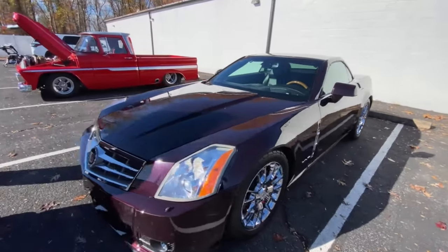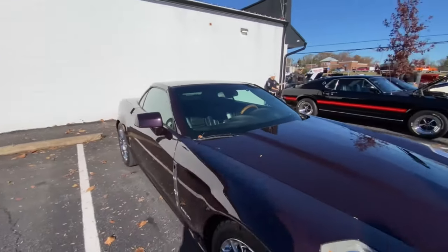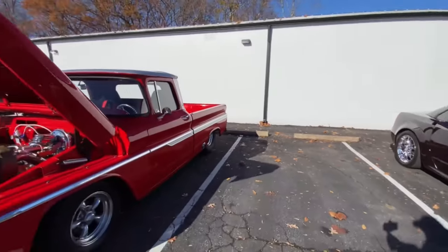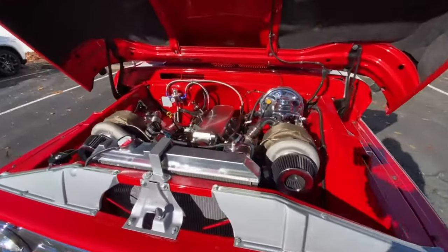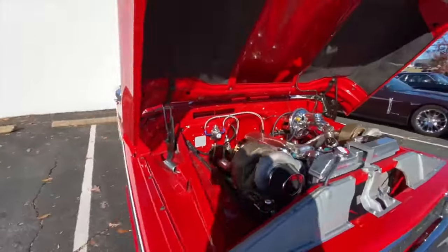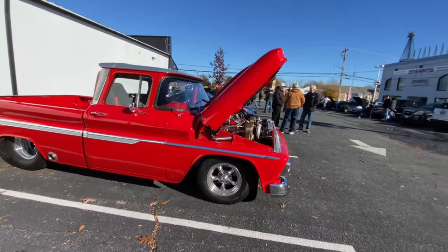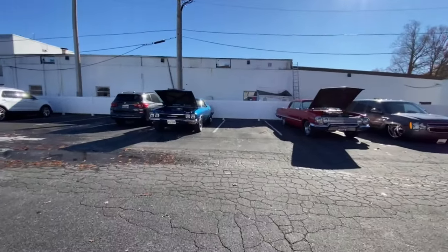Cadillac. It's like your Corvette by Cadillac. Beautiful truck. Hey, look at this. Twin turbo. That's pretty well done. A couple others over here. Let's take a look.